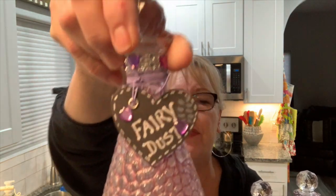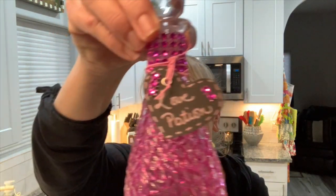All right, so I made fairy dust and mermaid scales, because it looks like a mermaid color, and unicorn dust, and of course, love potion. So I think these are just super adorable. And yeah, I really like these. Really, really like these.